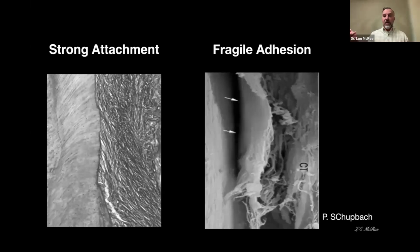Then what do we do? We put that same healing abutment that has ripped Sharpey's fibers right back on. We might clean it with even chlorhexidine, but we're putting it right back on. Are we going to get as strong of an adhesion of those Sharpey's fibers back the second time? There's no way. Then two weeks later, we go to put the crown on, and we rip it again.